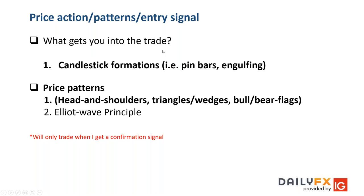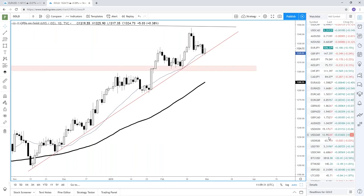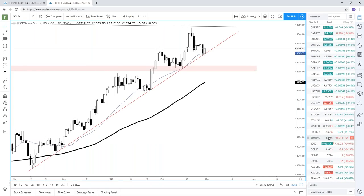What gets you into a trade, right? Price action patterns, entry signals. I use candlesticks. So somebody asked earlier, the question was, how do I trade pullbacks? I guess we'll use Aussie Kiwi as an example. Could use gold.